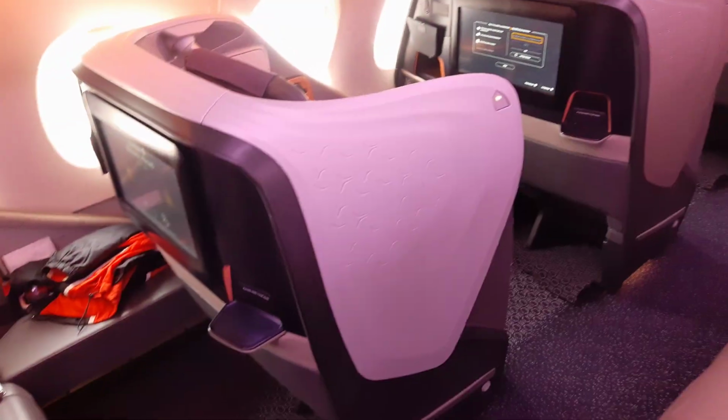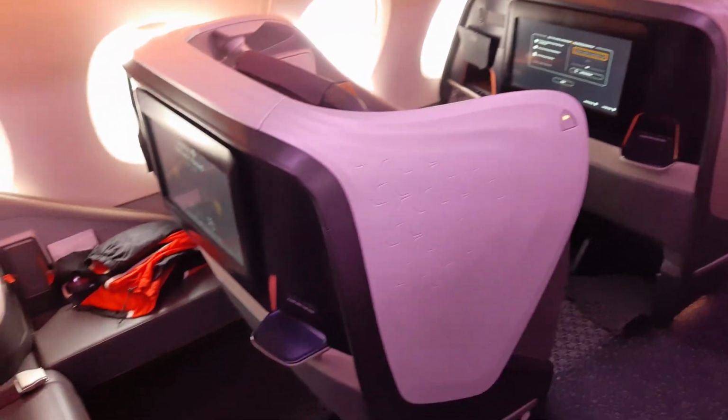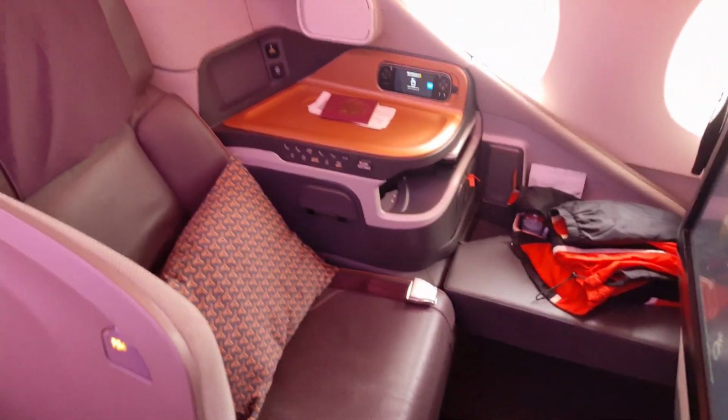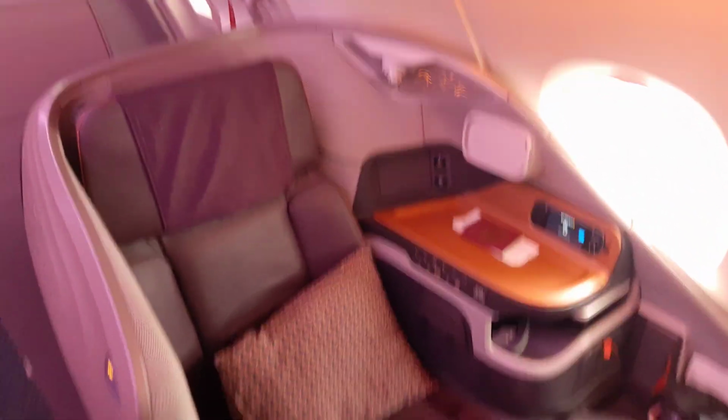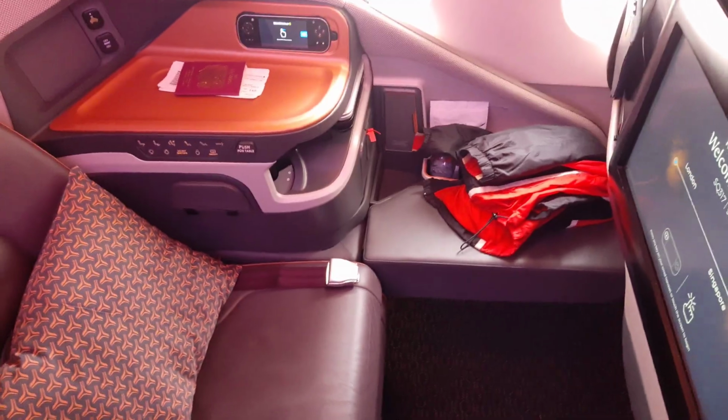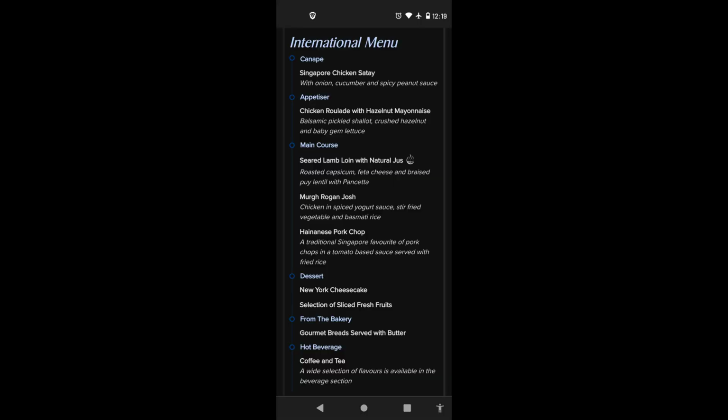Look at this. Now it's a long way back in the plane, but there's my little spot. And my lay flat seat, which I will be using to great effect. After taking my seat, I was soon welcomed by name and offered a beverage. I chose to have something cold and selected a nice Singapore Sling. Not long after takeoff, the canapé arrived along with another Singapore Sling.